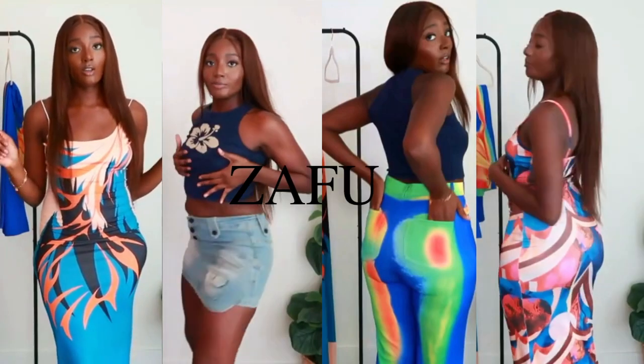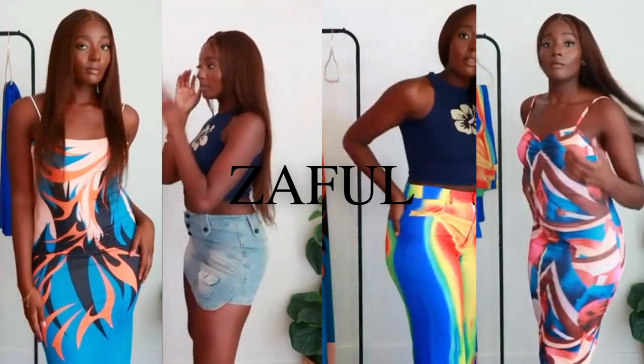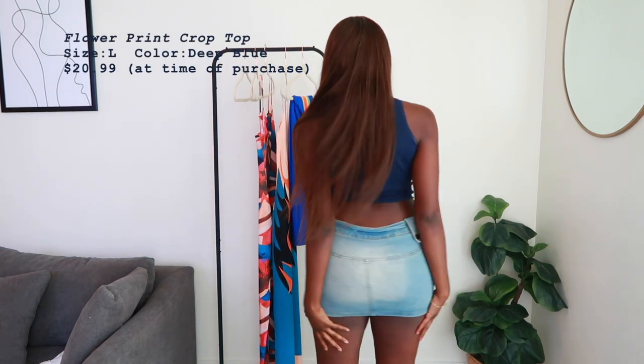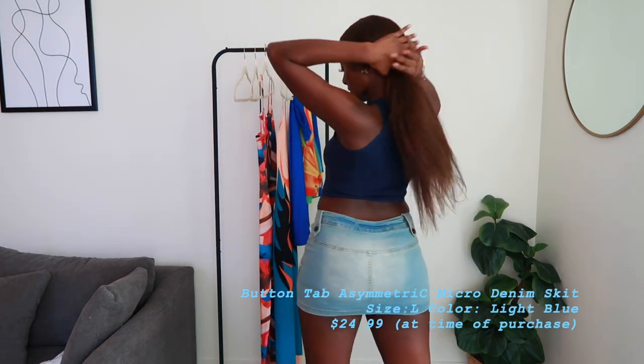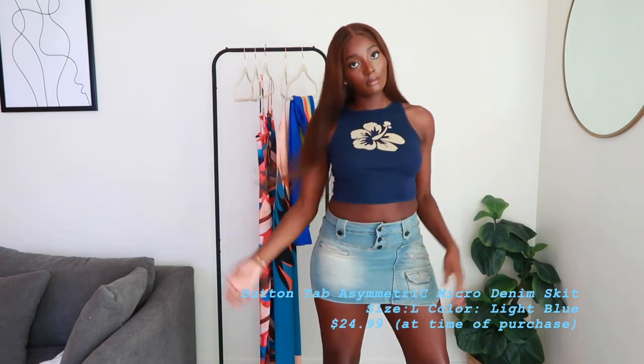So today we got ourselves a Zaful haul. I'm gonna be showing you guys a couple of pieces that I got to pick out. The first thing I will be reviewing, flower print crop tank top in deep blue, size large. And then for the bottoms, we have the button tab asymmetric micro denim skirt, light blue, and it's also a large. Honestly, this is kind of cute.